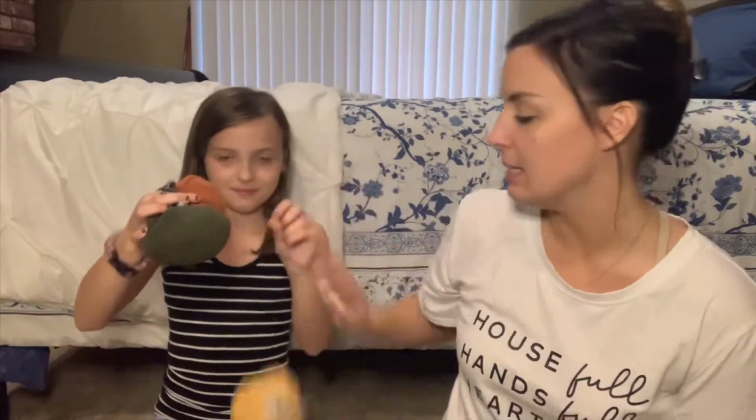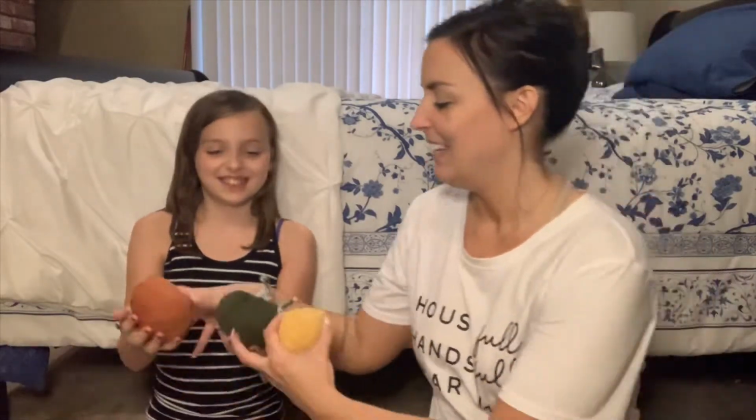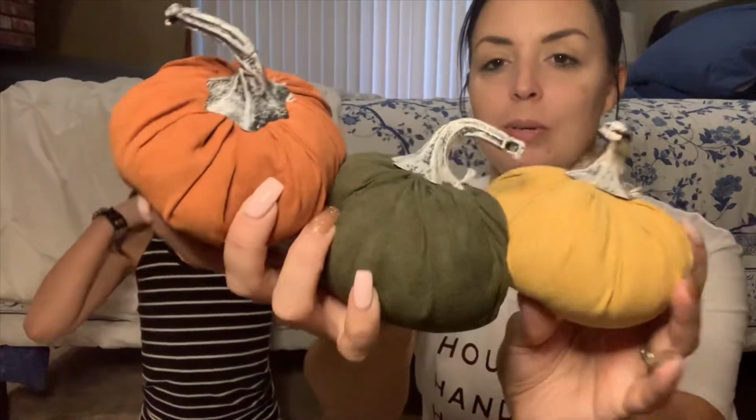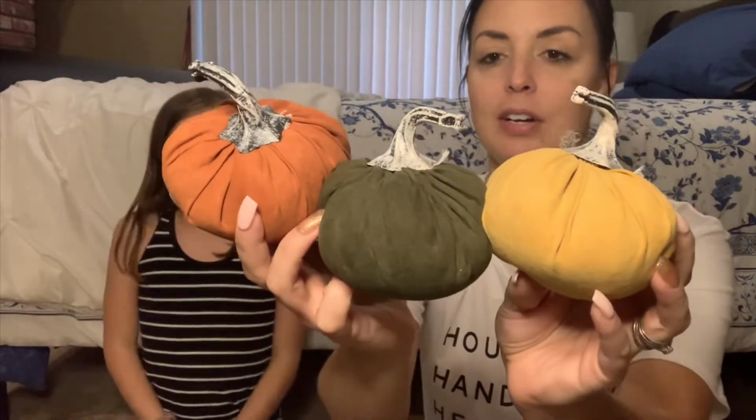And then we also got these super cute velvety pumpkins. They're $1 each. They come in tons of different colors. They have buffalo plaid. They have baby blue. They have navy blue. These are just so, so cute, and they're gonna go perfect downstairs in my decor. So yeah, we love these. And for $1, you really can't go wrong with those.